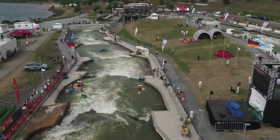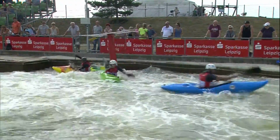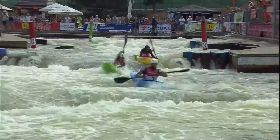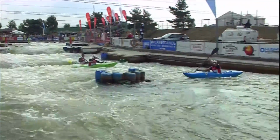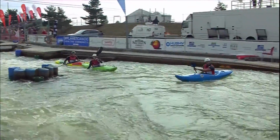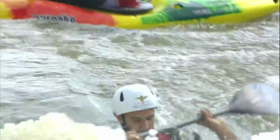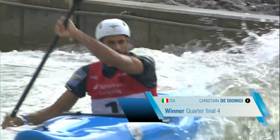Well, they're all going for the same move. Maybe that's a tactic. Is this the opportunity? It is the opportunity. Samuel Stanovsky of Latvia has stolen it on the finish and takes it through and eliminates the German Paul Zeumel. Wow, that is extreme canoe slalom for you, but there's no doubt about the winner.